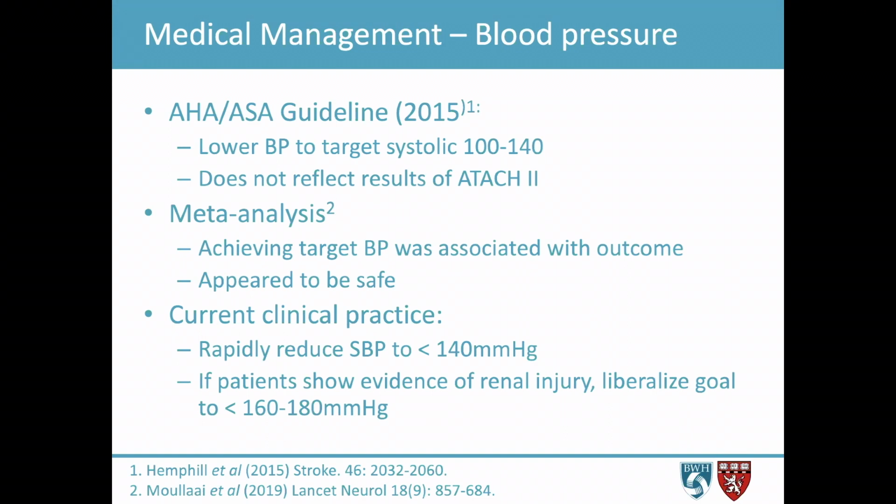And so really in my current clinical practice, I try to rapidly reduce blood pressure to less than 140. If patients show evidence of renal injury, or if they have some chronic kidney disease and have sort of chronic very high blood pressure, I will sometimes liberalize the goal to less than 160 or less than 180 within the first 24 hours.